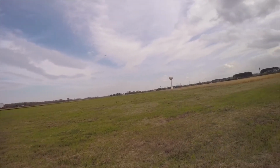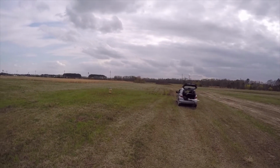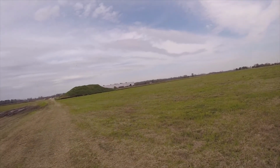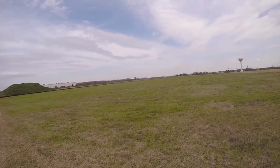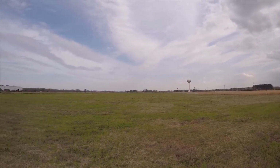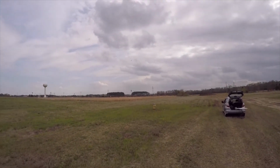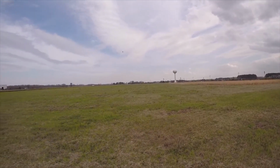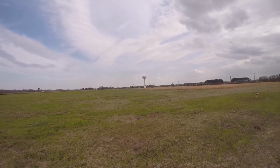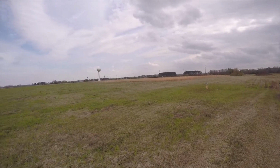Oh, it's good to be up in the air again. Oh my gosh. What a beaut. Oh yeah, baby. She's fighting the wind a little bit, but my trim is off. She's beat up. I'm at half throttle. So what the hey, I think she's doing pretty darn good. Figure eights like it's nobody's business.